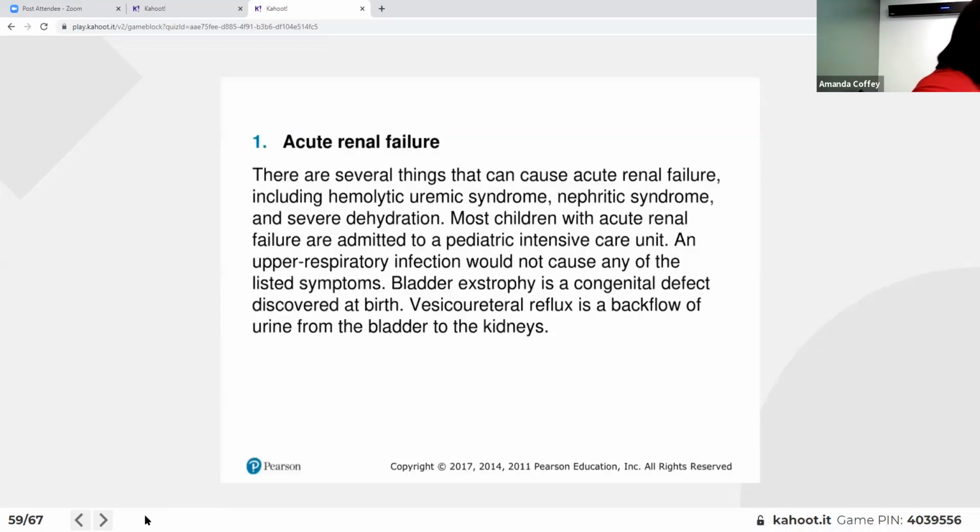So again, acute renal failure, there are several things that can cause acute renal failure, including hemolytic uremic syndrome, nephrotic syndrome, and severe dehydration. Most children with acute renal failure are admitted to pediatric intensive care. An upper respiratory infection would not cause any of these listed. Bladder extrophy is a congenital defect, and the VUR is a backflow of urine from the bladder to the kidneys.